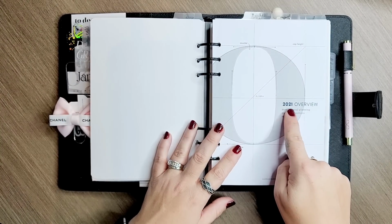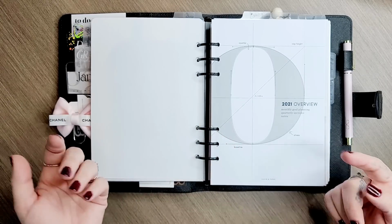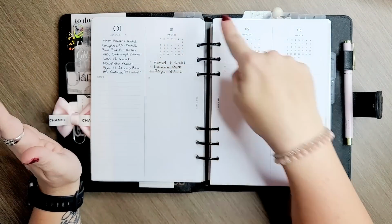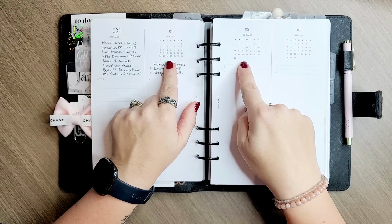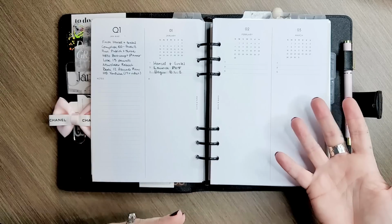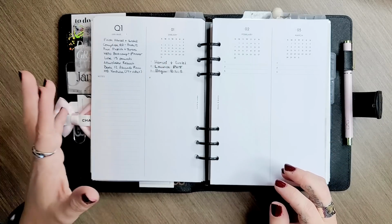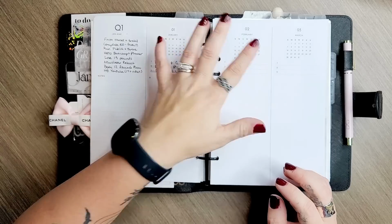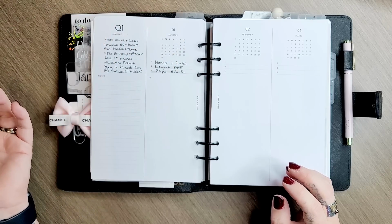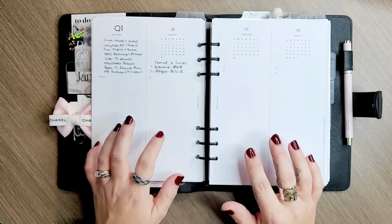I also have this little overview from Cloth and Paper that I bought last year. Obviously, it says 2021, and it does actually have the months with a calendar up here. But since I didn't use it last year, I think I ended up buying it on sale towards the end of the year, big discount. And so since I didn't end up using it, I decided I'm just not going to worry about the dates on this calendar. Maybe I'll cover the actual calendar part up with a sticker or something like that. But I do still like the format of this and wanted to play around with it.